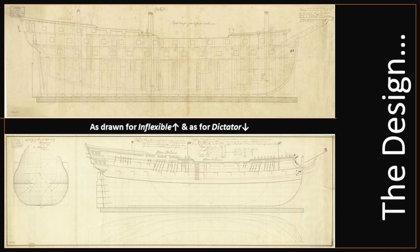They are interesting overall, because they are each a product of a slightly different construction. This is the point. They're all built to Slade's design, but they're built by different builders: Barnard at Harwich in the case of Inflexible. Barnard also builds Africa, but that's at Deptford. Dictator is built by Batson at Limehouse, and Scepter is built by Randall at Rotherhithe. And these are all shipbuilders.